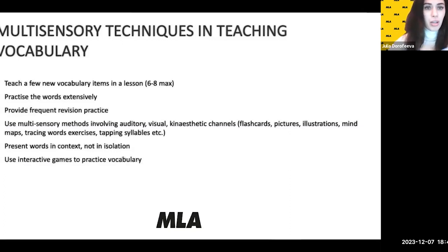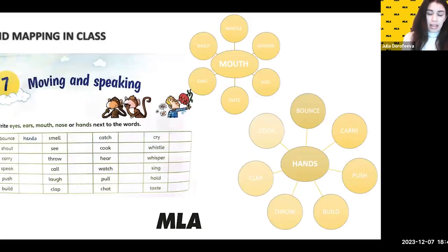I wanted to show you an exercise on using, well, here I use the mind map. So to do an exercise, we try to check the mistakes, or check the exercise after students worked on their own or in pairs. And here, next to each verb, our students were supposed to write the part of the body they use. So, for example, they bounce with hands, they shout with their mouths.